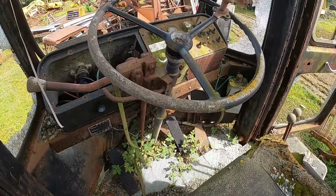Of nature reclaiming it, taking it over. I wonder if there's any bulldozers in here. That's interesting because that cab's been tied up. Look, that cab's been tied up. That's really interesting there. So why has it been tied up? Let's go and have a look.